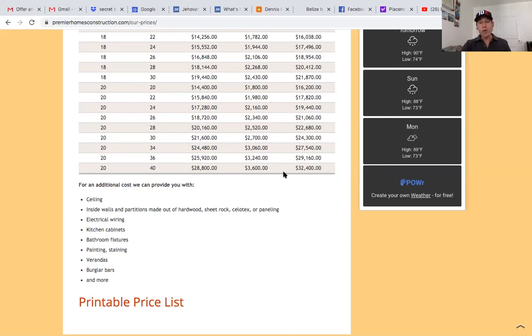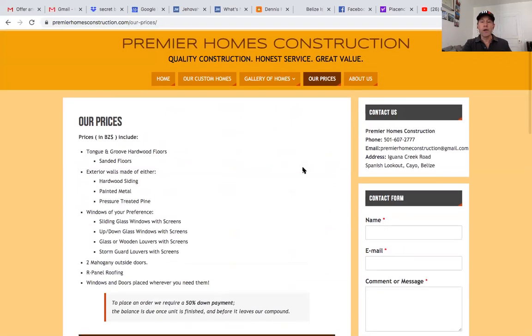So I would say on this home here, the 20 by 40, if you could say 35 US total for the house, and then you would add a solar package, some water and whatnot, some landscaping, I would say probably 70,000 US to have this home completely set up on your own property.